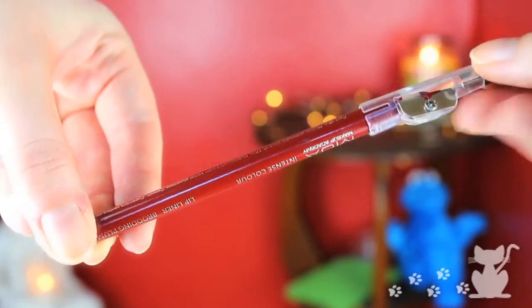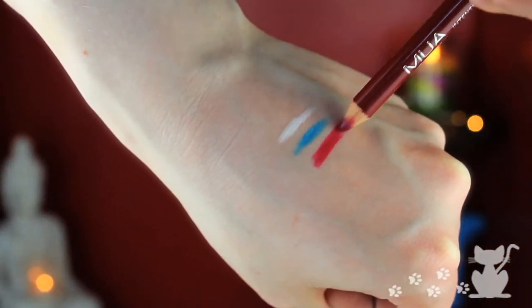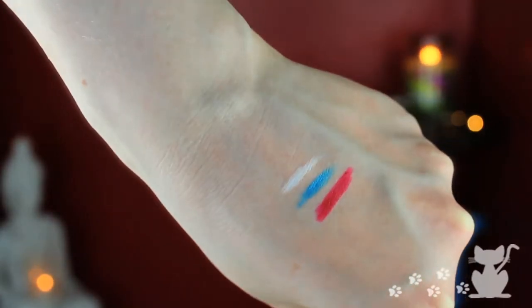And also they do lip pencils. These are honestly my favourite lip pencils. I don't like the really hard, harsh lip pencils. Like, I think I've got some from Maybelline and Rimmel, and I just don't like them. I like my lip pencils to be quite creamy and soft and easy to put on, and these are really pigmented, so soft, really creamy, and I love them.